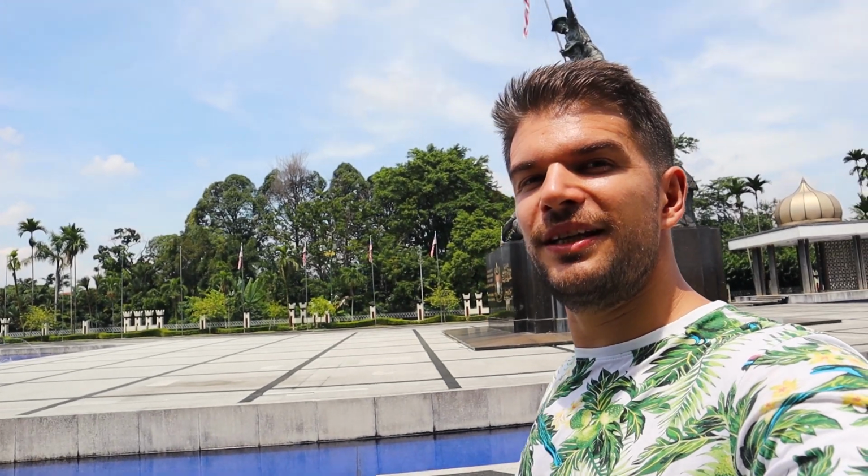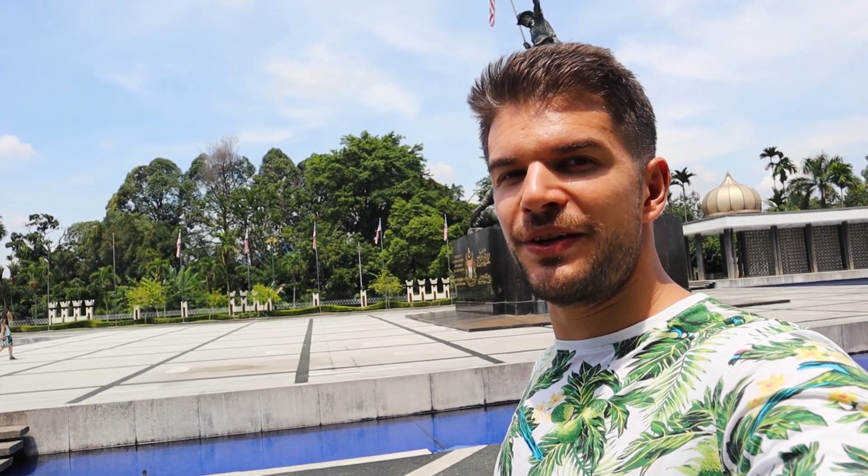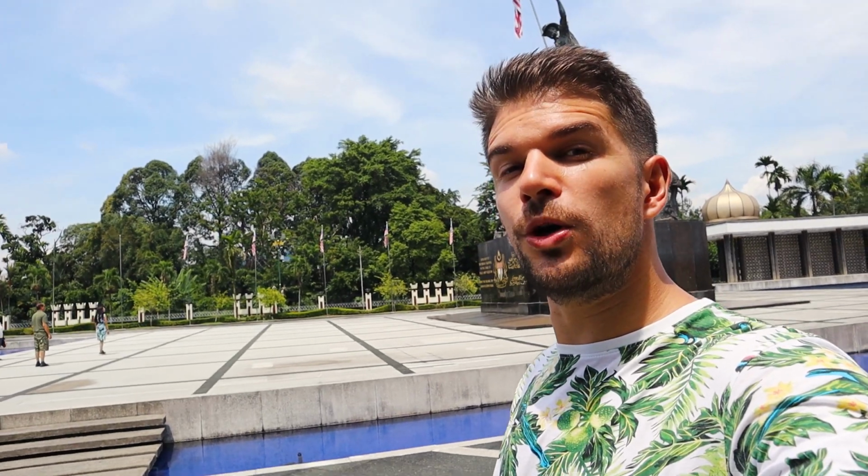This national monument was not in our plan to visit, but after exiting Taman Tugu and going to Padang Botanical Garden, we spotted this great monument. It's really huge, and they prepared an entire square for this national memorial. It is a big statue with soldiers who defended in the First World War.